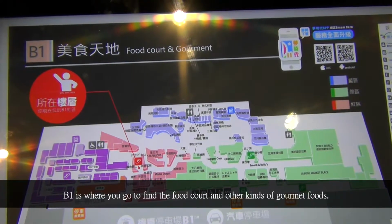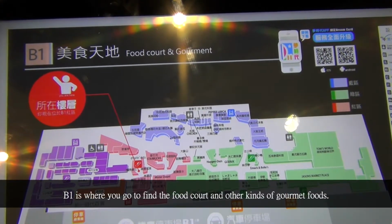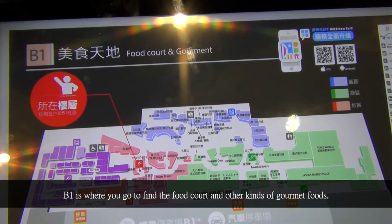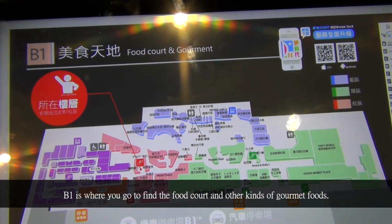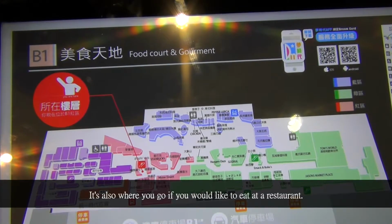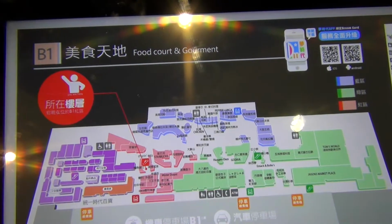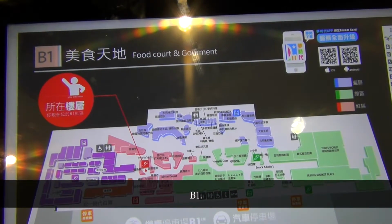B1 is where you go to find the food courts and other kinds of gourmet foods. It's also where you go if you would like to eat at a restaurant.